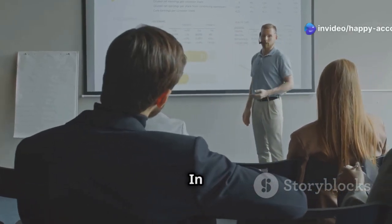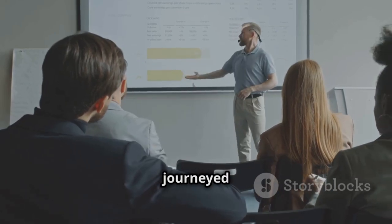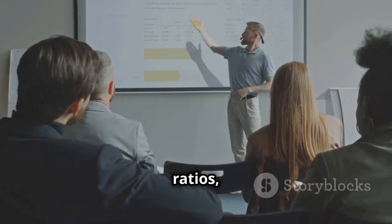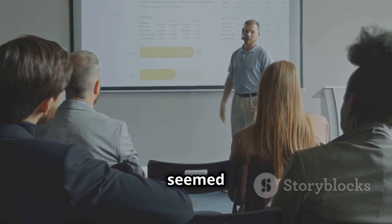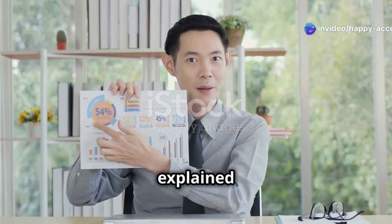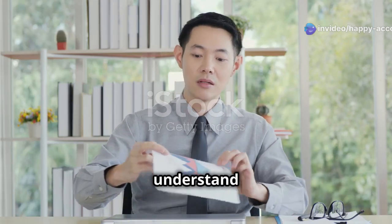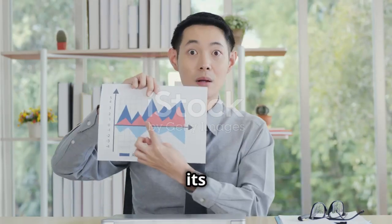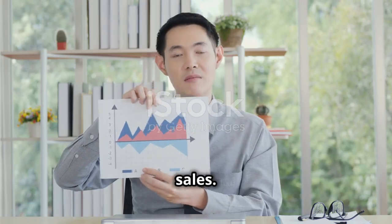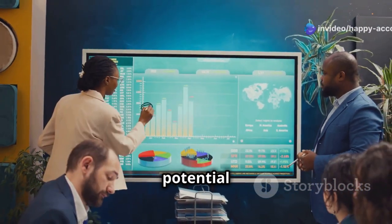Section 6. In conclusion, ratios aren't so scary after all, maybe. We've journeyed through the world of financial ratios, and hopefully it wasn't as daunting as it seemed at first. There you have it, the fixed asset turnover ratio explained without the usual jargon and boredom. This ratio helps you understand how efficiently a company is using its fixed assets to generate sales. It's a valuable tool for understanding a company's efficiency and potential for growth.